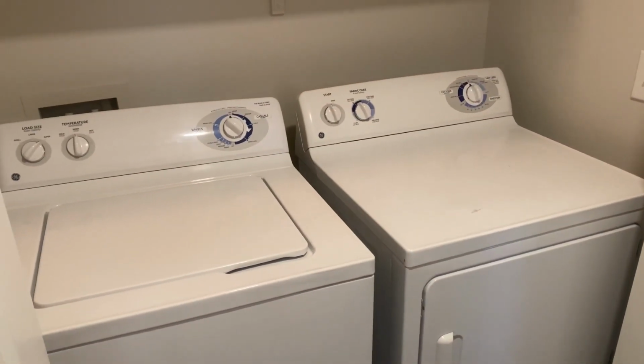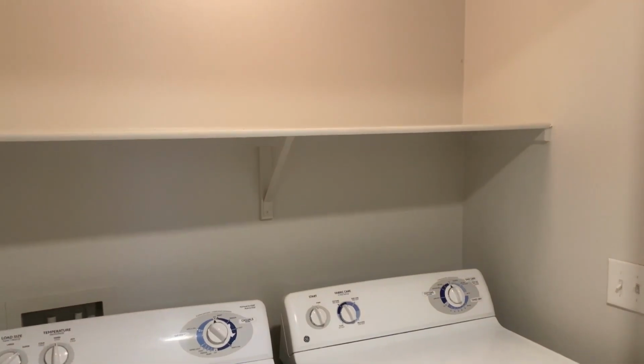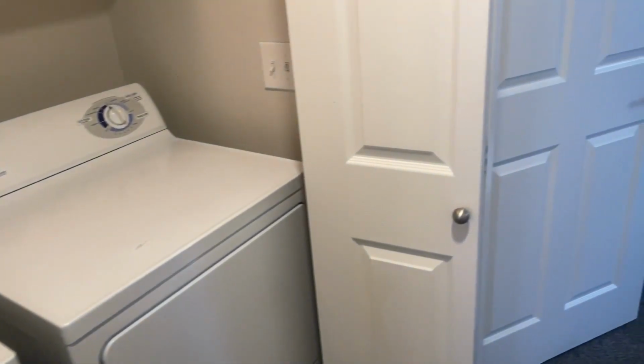And I love that every unit that we went to in these apartments had a washer and dryer, because you cannot live like that no more. You gotta have a washer and dryer.